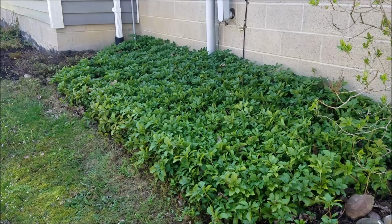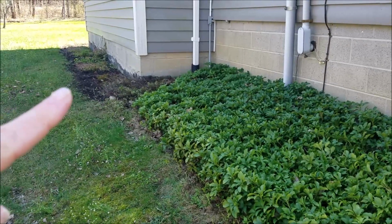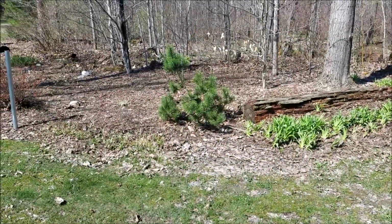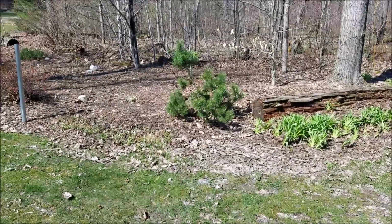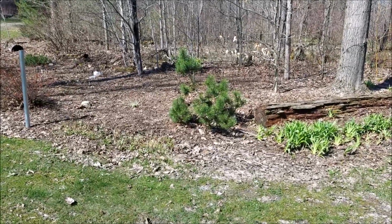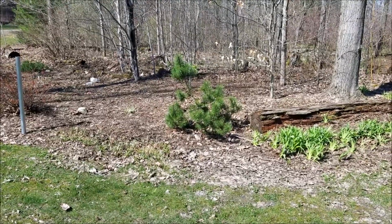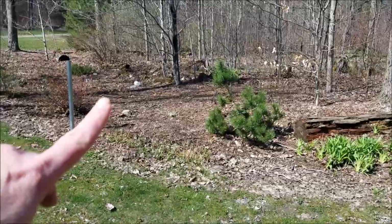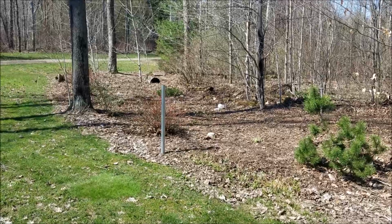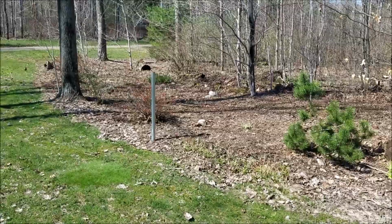And all this beautiful pachysandra has been cleaned out, and on down the side of my house here has all been cleaned out. And this area, even though right now you really can't see that there is a dividing line between what is my garden and what is the woods, when all the green starts coming in, you will definitely see the dividing line. But this entire area was totally covered with, oh my goodness, I bet it was 6 inches deep of leaves. So all of that got raked out.